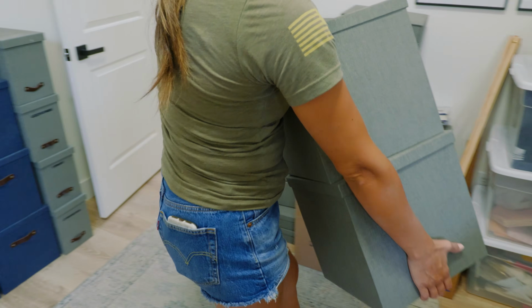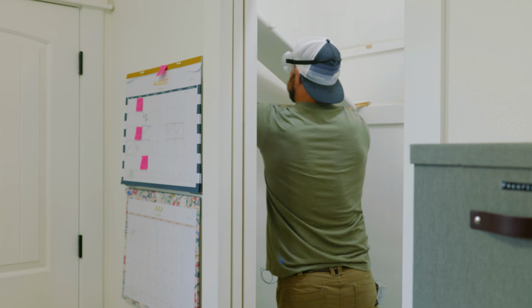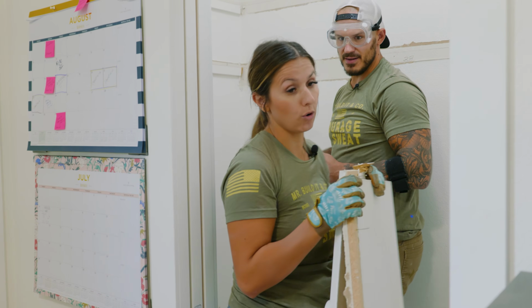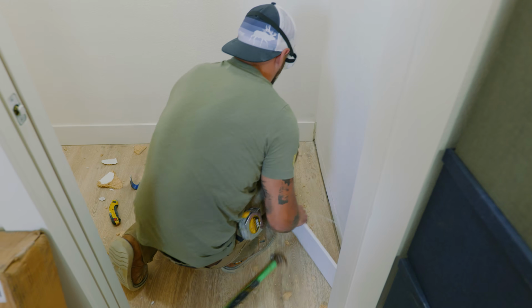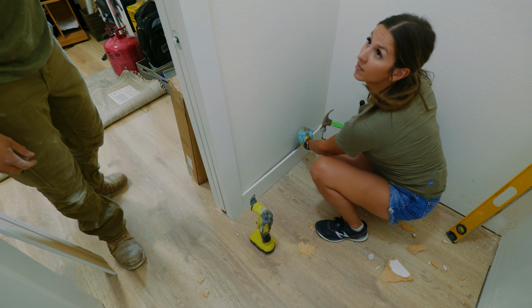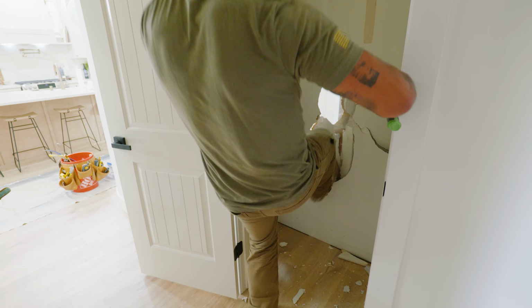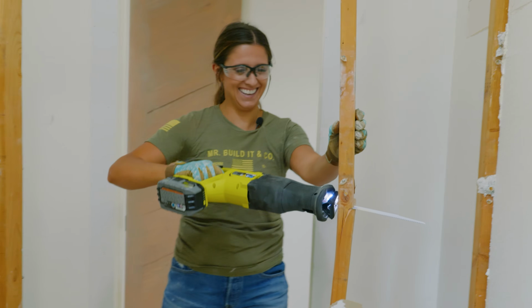Now we're in the closet of the office. We gotta start ripping this thing down. If things go wrong, it was not my idea. If they go great, it was all my idea. How funny would it be if this is a load-bearing wall? Look at you, leading the way. Nice.